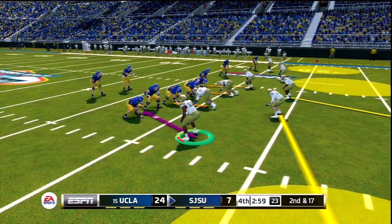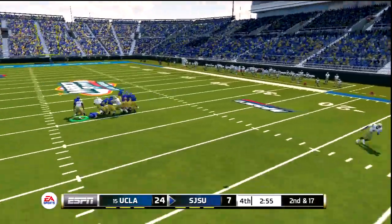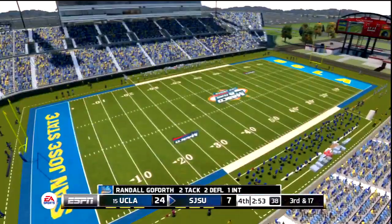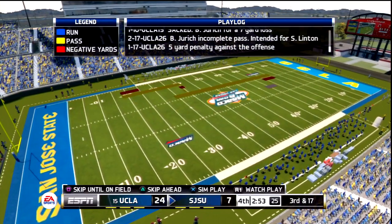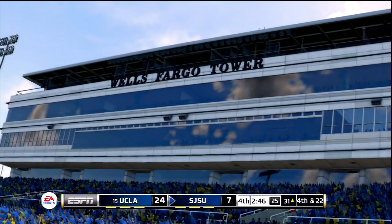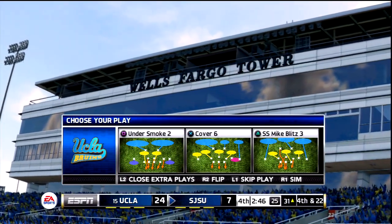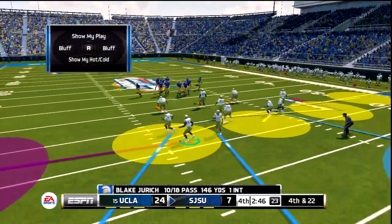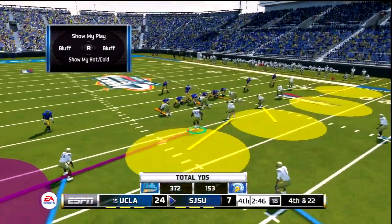Now it's 2nd and 17. Here comes Tate. Oh, they have too much extra help over here. To the end zone, it's knocked away. Tate leaves the field. He hasn't done that today. A 5-yard penalty, now incomplete. They have no choice. They have to go for it here. We're going to go extra plays. Cover 6. We're going to rush 3. We'll see if we can get Tate a chance to make a play.